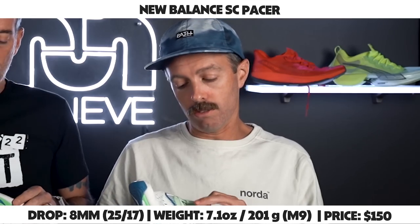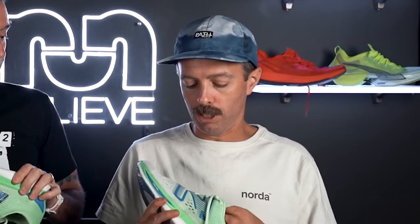No. Very light upper, very breathable, not much to it. You could probably run a half if you're an efficient runner. Mm-hmm. This would probably work for that. I mean, this has a little more soft, a little more bounce. Okay. This is a little firmer, but a really aggressive feel. And great outsole again. Yeah, that outsole is insane.